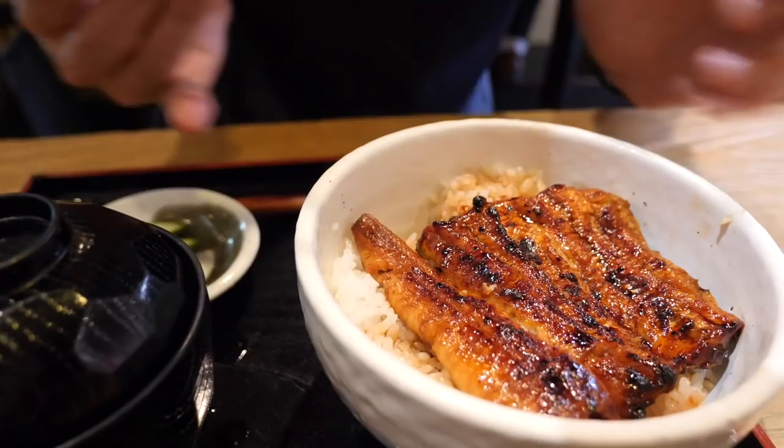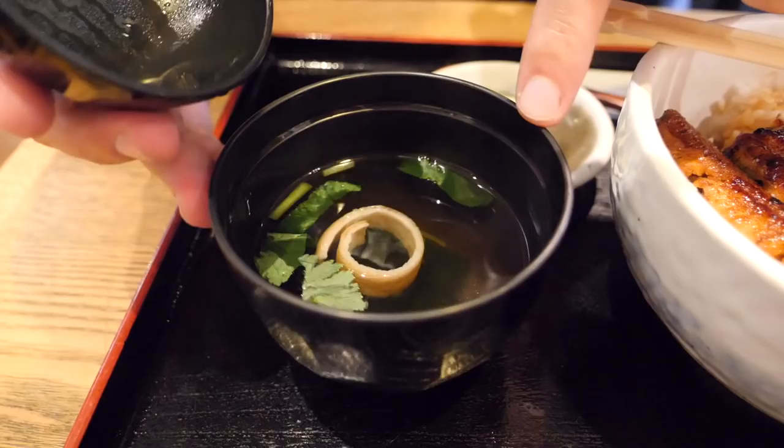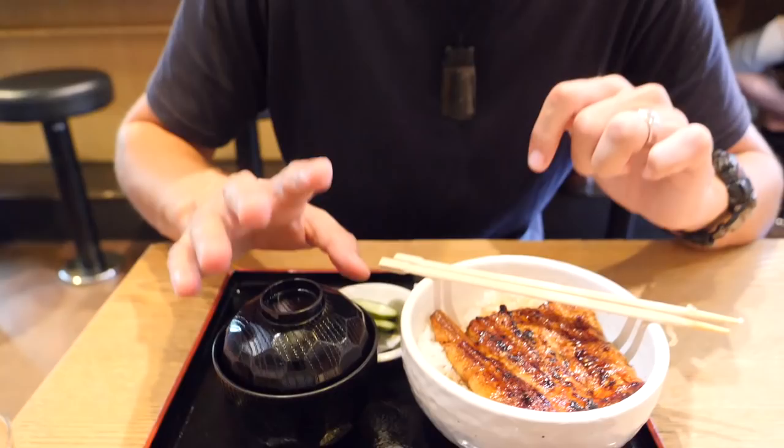And with it, we've got some cucumbers. They might be fresh, actually. They could be pickled, but they look fresh. And then we've got the soup, which just looks like a dashi soup with some coriander, a little bit of seaweed, I think, down the bottom, and some bean curd skin. So a really simple soup to go with it. Now, this looks like such a simple meal, and it is really, but the eel should be absolutely amazing.